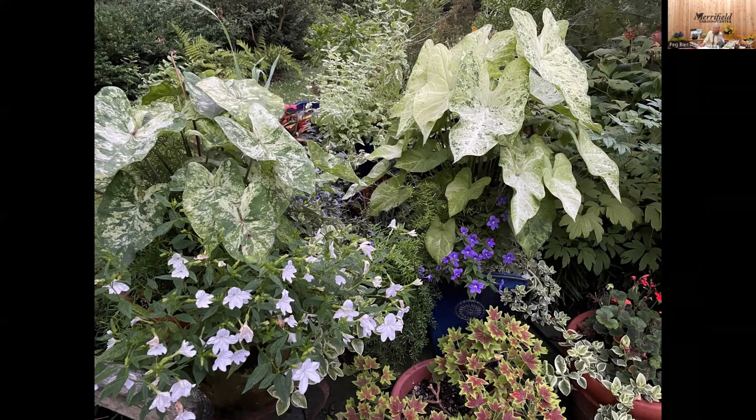One thing I want to impress: caladiums do not like cold weather. They do not like cold soil. Don't be in too big a hurry to plant those plants in mid-April because it's too cool for them. Wait until it warms up a little bit, okay?